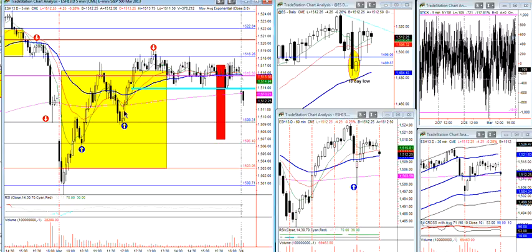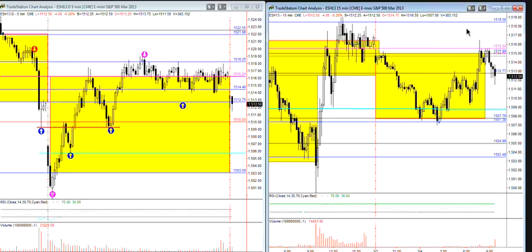Don't go thinking home runs right now. Just too early in the day and the week to be thinking home runs, and it's going to take some time to resolve this. So if you're playing early today, grab a point or so and be happy with that. If you played pre-market, we had said let's think about trying to get back to the 12 to 11.5. We've done that. Right? That was the game plan.